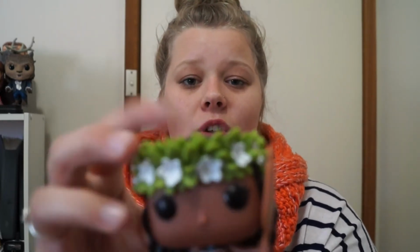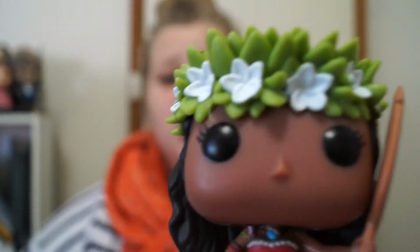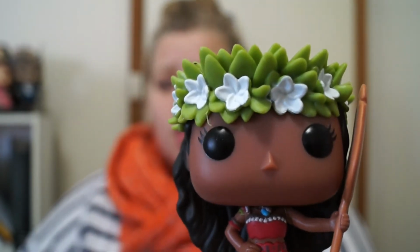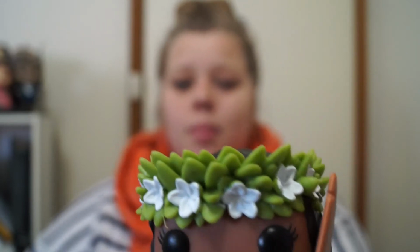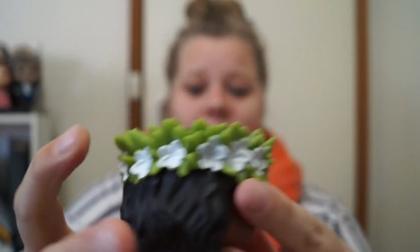But this one is so beautiful, the detail is amazing. She's got her Voyager outfit which she wears towards the end of the movie, where she's captured the heart of the, the heart, I can't even remember, I'm going blank, but she's got this gorgeous braided crown on her head and the detailing in her hair, and she's got her little paddle, and I love her. I think she was actually one of the first Disney ones I got, Moana, and I love her. So they are my Disney ones, and I'm just going to go on to movie kind of ones.